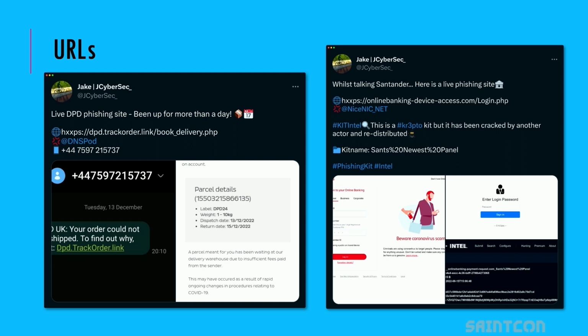But we like to take it further. This is what we're talking about. Threat actors have automation now. They can buy, upload, and deploy phishing campaigns in one click. We need to make it harder for them. We need to constantly disrupt them as deeply as possible.